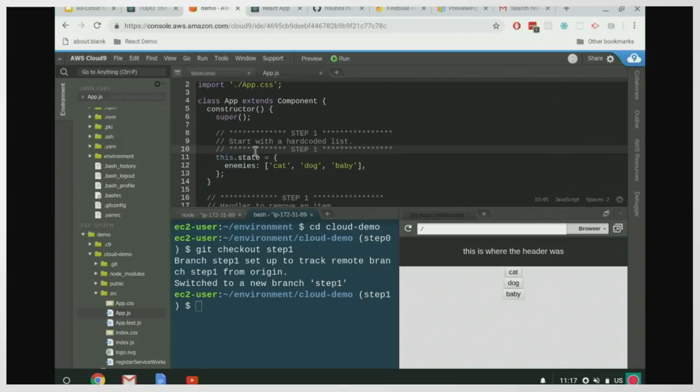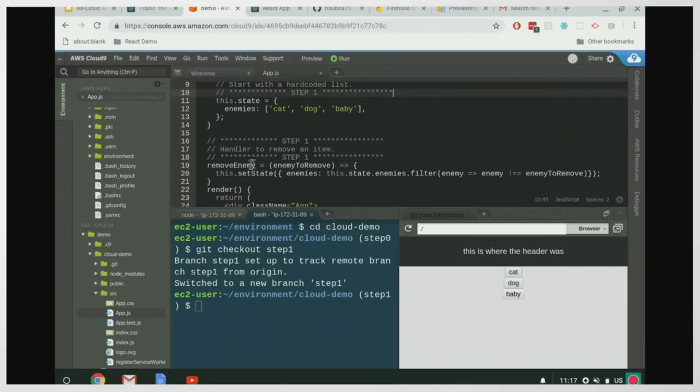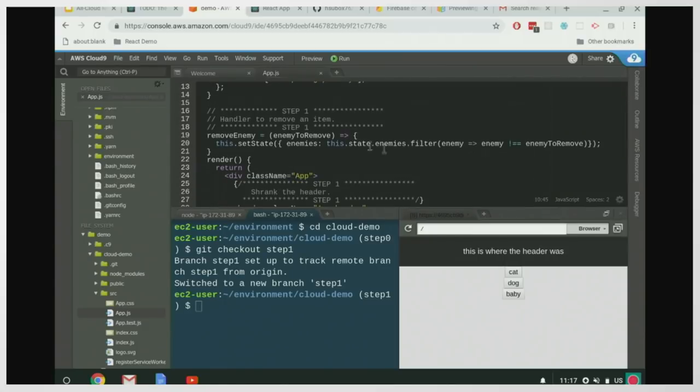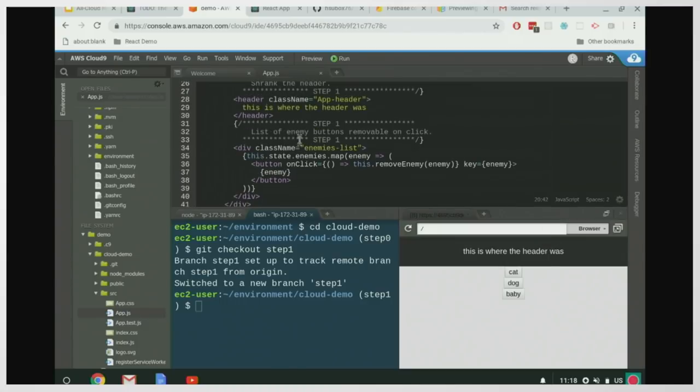In the constructor, in state, we're setting up an enemies list that's just hard-coded to these three, setting up a remove enemy handler to remove any of these items when you click on them. And what it does is just take the string and then filter it out of the enemies list. We shrank that header down, as you can see, so we can see the list. We'll reuse it later. And the list of the buttons is just a map of the enemies and creates a button, attaches the remove enemy event on click. So that works.